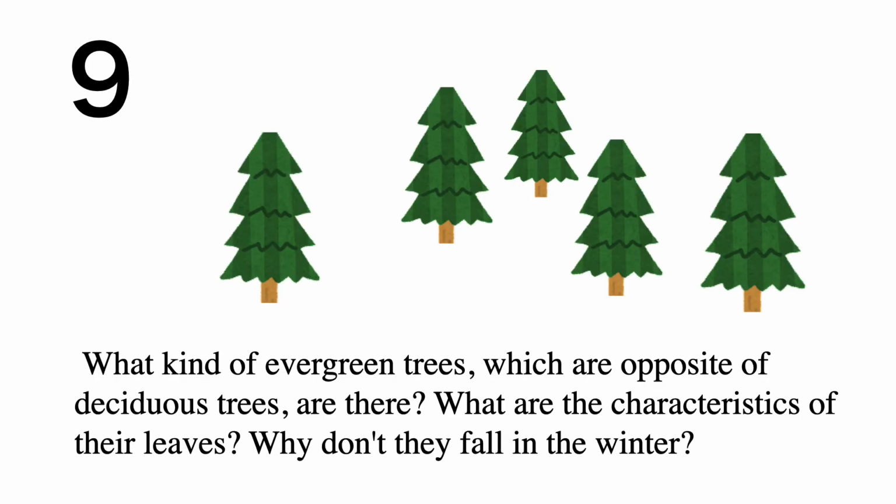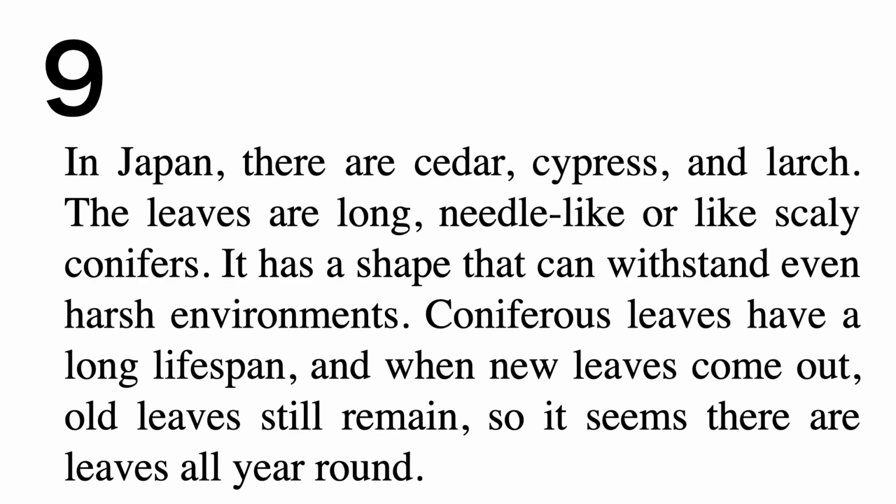Number 9. What kind of evergreen trees, which are opposite of deciduous trees, are there? What are the characteristics of their leaves? Why don't they fall in the winter? In Japan, there are cedar, cypress, and larch.